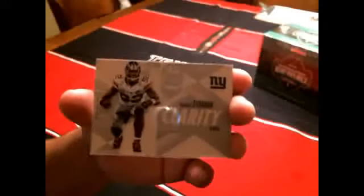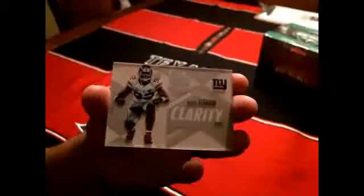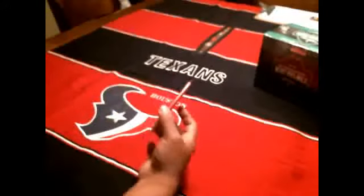And our clarity card. Oh, this one's a good one. Will be a Michael Strahan for the New York Giants. More Giants. I tell you, the Giants killed it today. Very nice card. And this should be our hit pack.